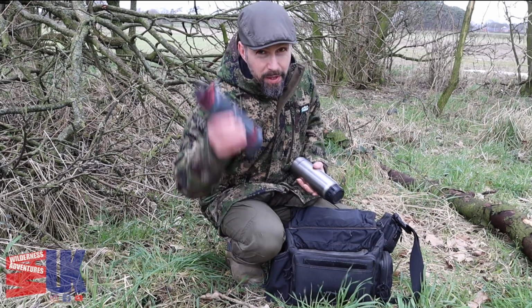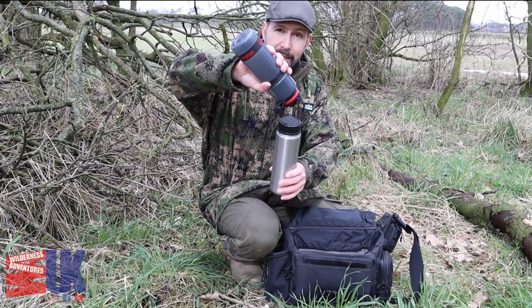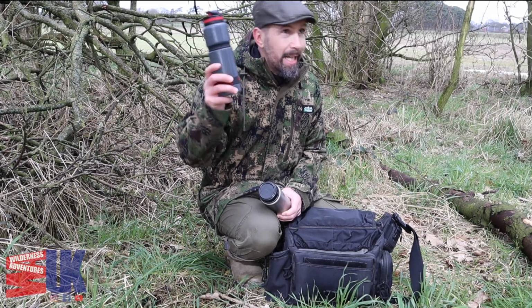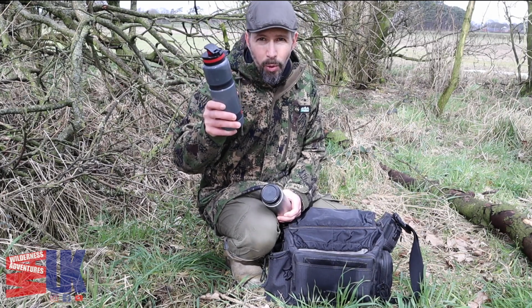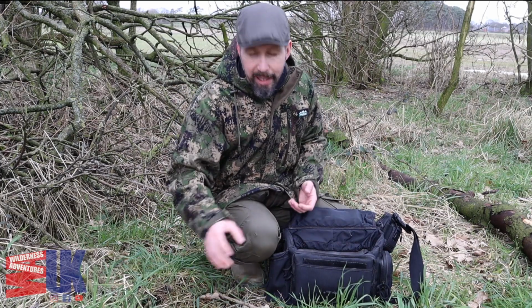Not going to be as safe as this, but to be fair, in an ideal world you'd have this and this, because you'd decant this into there and then boil it to be 100% sure. This will do 99.9999 recurring percent of all pathogens, diseases and everything else out of water, so that'll do for me. But yeah, just to be 100%, that's what I would recommend in a perfect world.